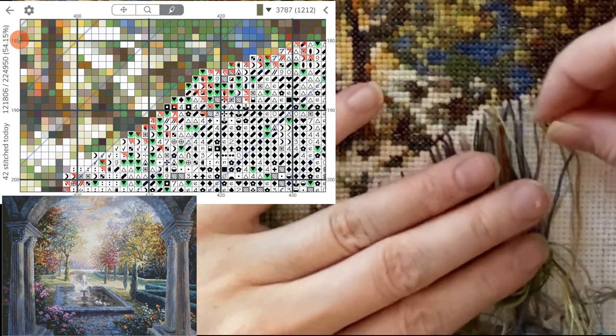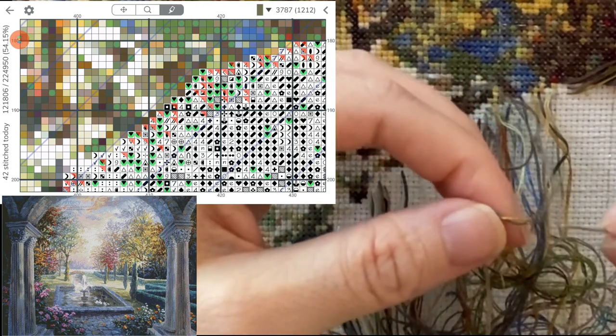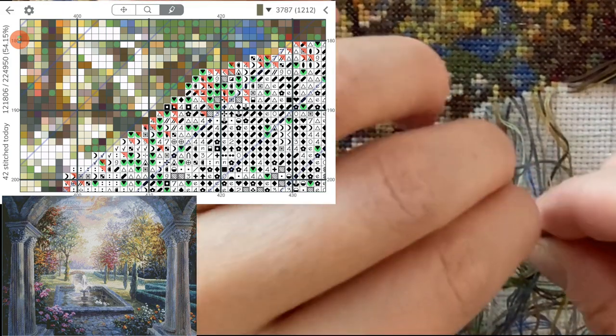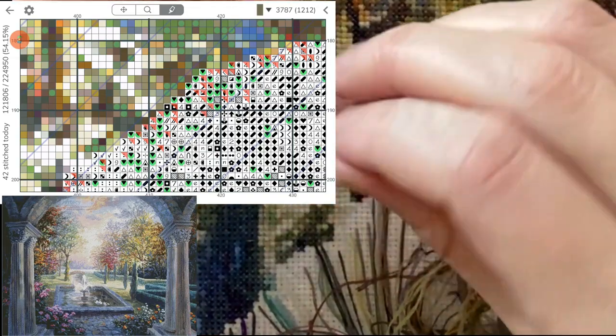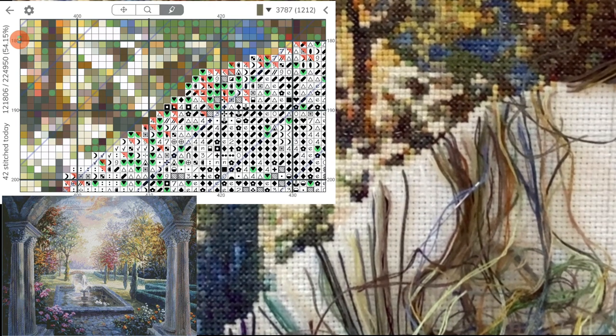Going to be quite a few threads in this area of this color, I'm sure. Yeah. Look at that. My gosh. Quite tangled up. There we are. Okay.